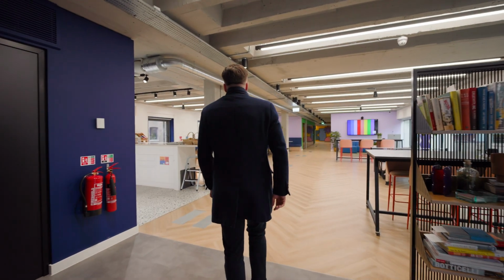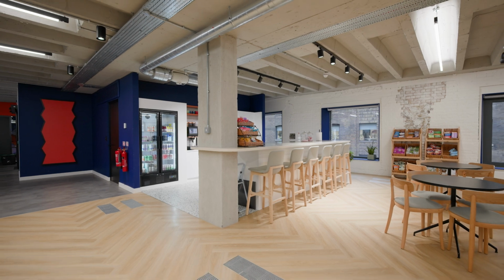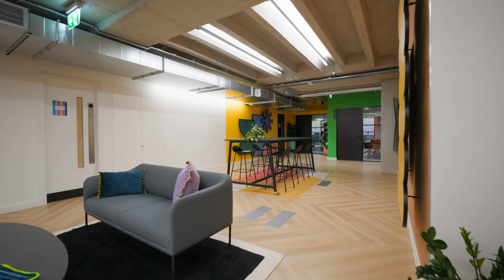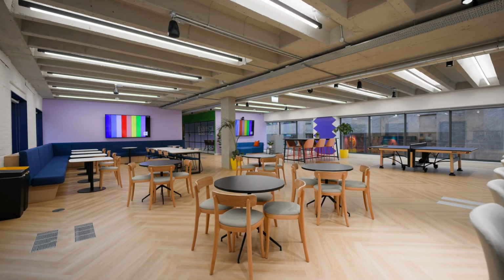Now that we're walking into the main part of this office, you notice that the industrial features of this building really come through and add lots of visual interest to the space. You have the raw elements like the brickwork and the columns paired with the branding and the more modern finishes to create this really cool environment. This is such an impressive space.